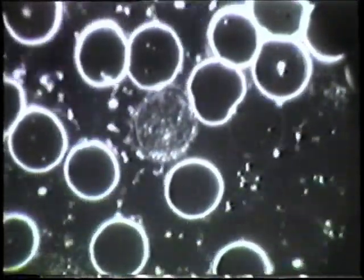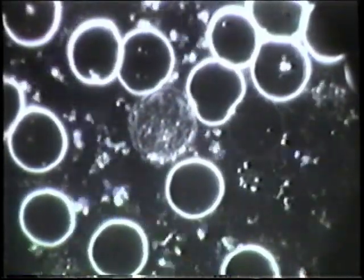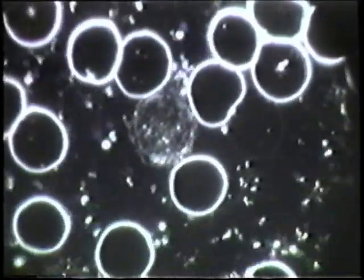A lymphocyte is visible in the center of this picture. May I attract your attention to all the highly mobile granulations in the plasma? These are somatids.